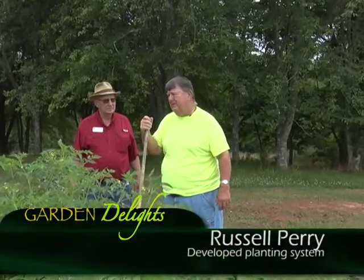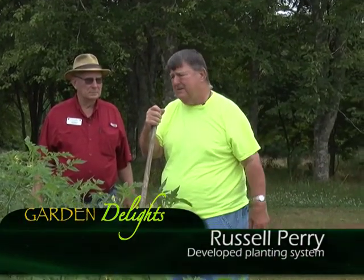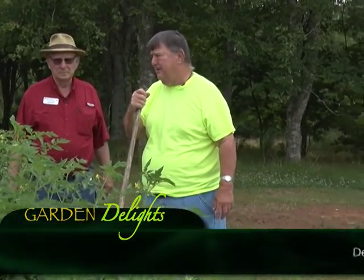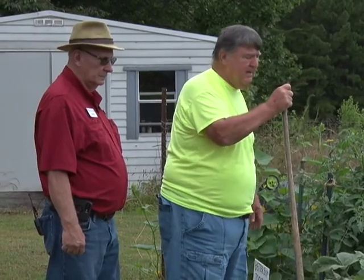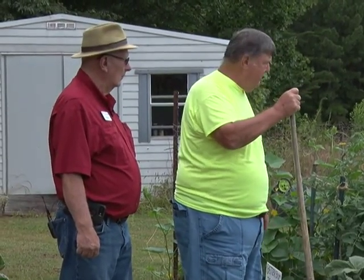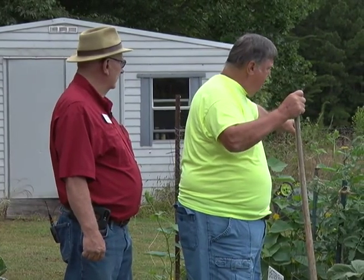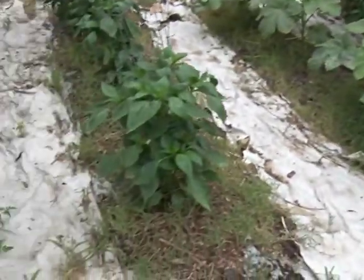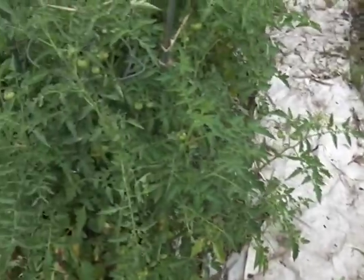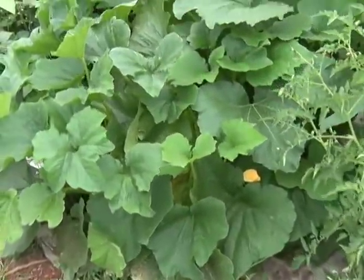We planted 14 rows of gardening system here in 4 hours on an average of 17 minutes per unit. All above ground, no tilling, no plowing. It's very simple, very easy, and sometimes I'm amazed at how well it does. Here we have cucumbers, we have better boys, we have okra, we have bell peppers, then we have Rucker tomatoes, and moving right up here, we have squash.